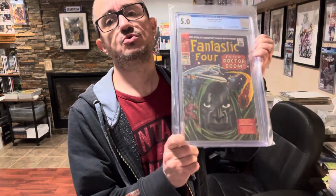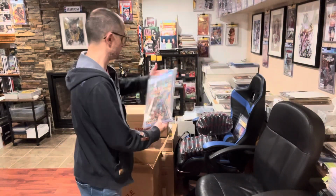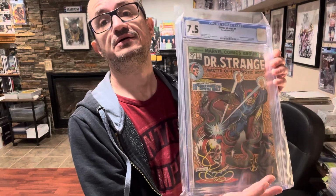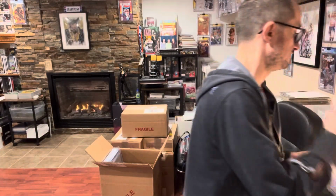Next we have Fantastic Four 57. Not sure who this one belongs to. I'm gonna have to check my documents, but unfortunately they're upstairs. So congrats on this 5.0 Fantastic Four. That's a Doctor Doom, Silver Surfer, Sandman, and Inhumans appearance. That's pretty good. Pretty good. And we got another first appearance of Silver Dagger, and story continues from Marvel Premiere 14. That is Doctor Strange #1. So pretty cool.